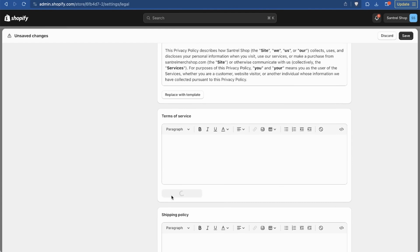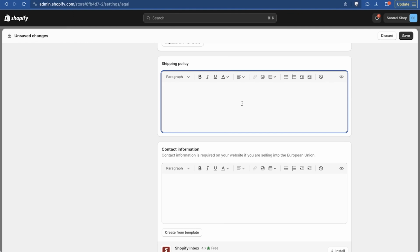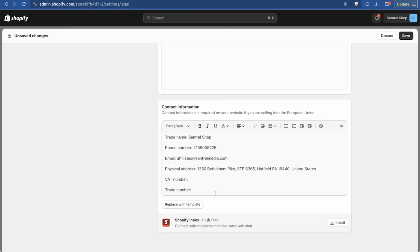We've got our terms of service. We can create from a policy. We can create from a template. Our shipping policy, we have to actually make this on our own. And our contact information, you could create that from a template as well.